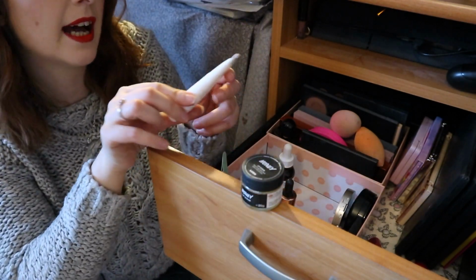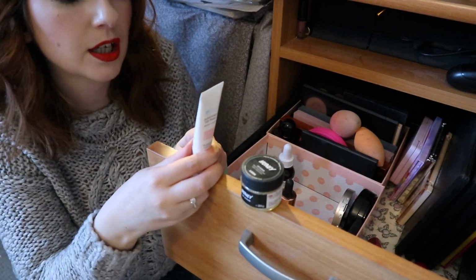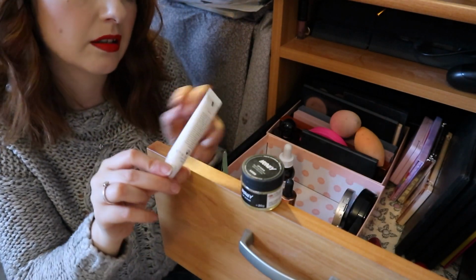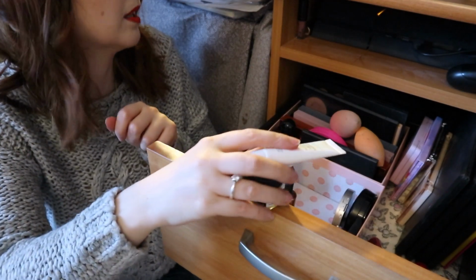And I've got an antioxidant lip balm. I got this in a swap box on Box Succession, and somebody recommended it to me, so I've been trying my hardest to get on with it. It's not my fave, but it's probably the only one I've got in my drawer at the moment, so I probably need to keep it.